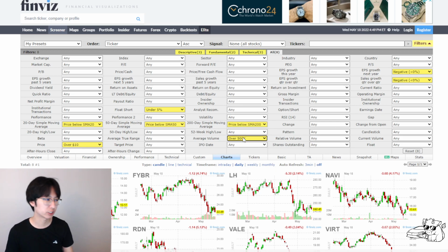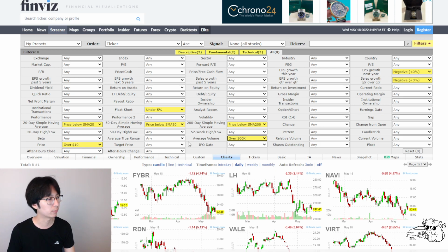Average volume over 500K, same thing as with going long. The reason for over 500K is liquidity, right? We want to make sure we can liquidate the stocks when we want out.